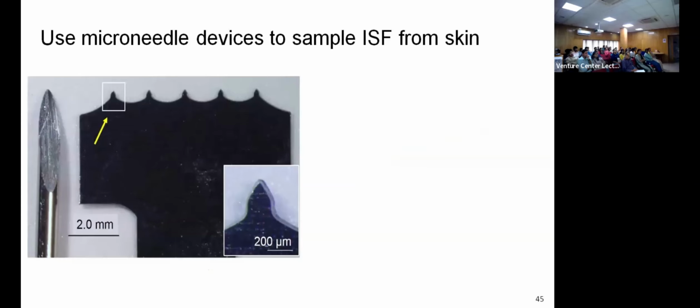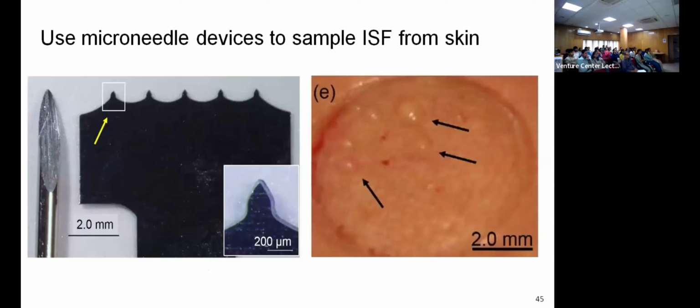So we have to play this careful game of perturbing the skin enough to get the fluid to come out, but not so much that it causes bleeding. And here you can perhaps see some interstitial fluid that has been drawn out of the skin through some of these micropores. The fluid is, of course, clear, so it's a little bit hard for you to see it, but maybe you can make out the shiny droplets that are on the skin surface.